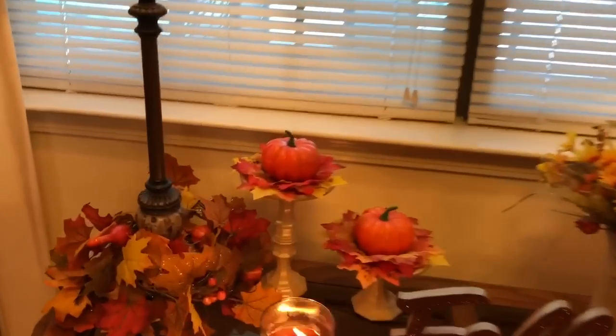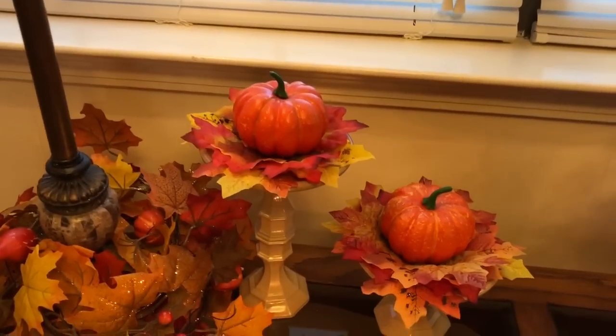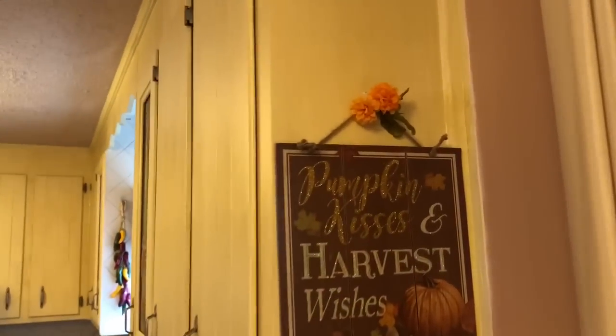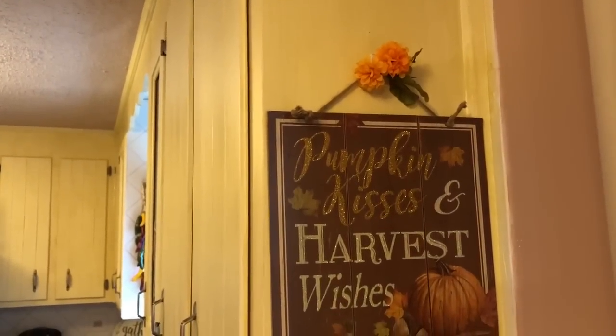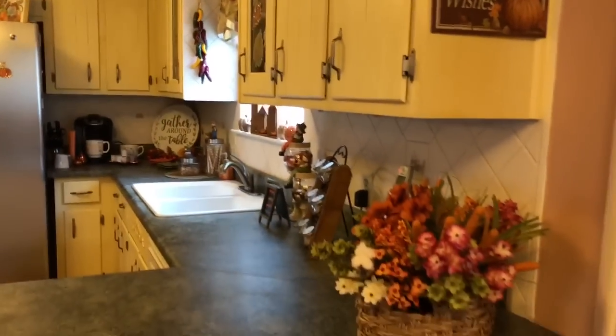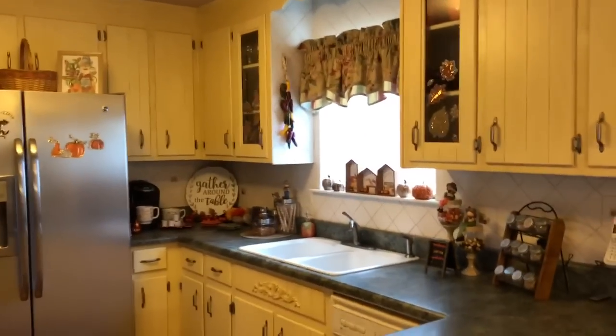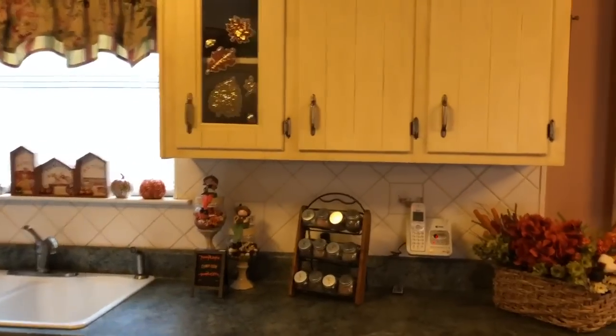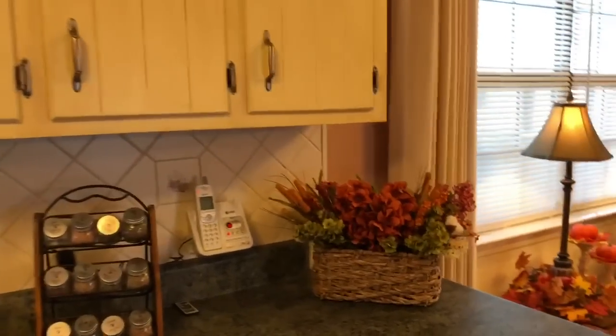And that, I have so many favorite DIYs that I've made. That's another one of my favorites. Okay, and then over here I just have a sign that says pumpkin kisses and harvest wishes. And then you're in my kitchen, and this is kind of like an overview of it, and we'll swing around in here and take a look, okay?